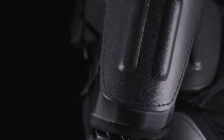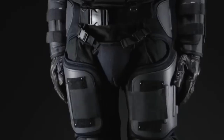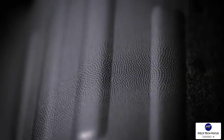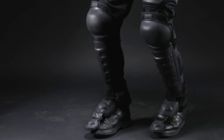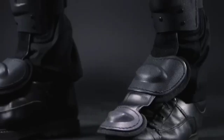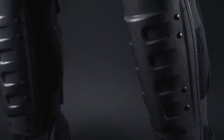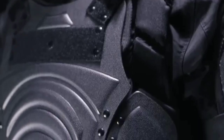With articulated joints and flexible materials that permit a complete range of motion, the FlexForce suit is designed for mobility. It also has adjustable straps and closures to guarantee a snug, personalized fit for various body shapes. Perfect for high-risk situations like riot control and tactical operations, the FX-1 FlexForce is an essential tool for law enforcement and military personnel because it offers maximal defense without sacrificing agility.